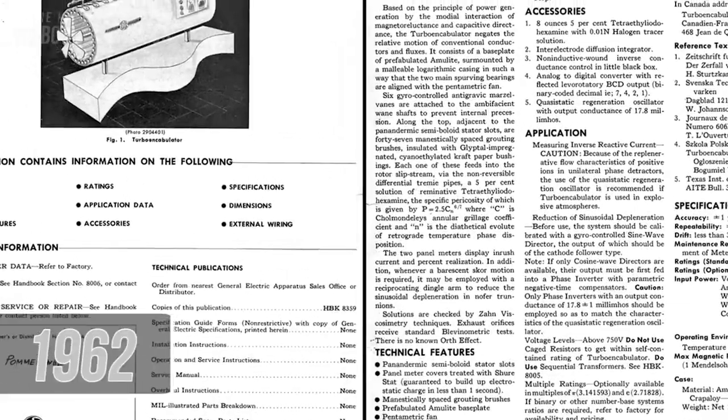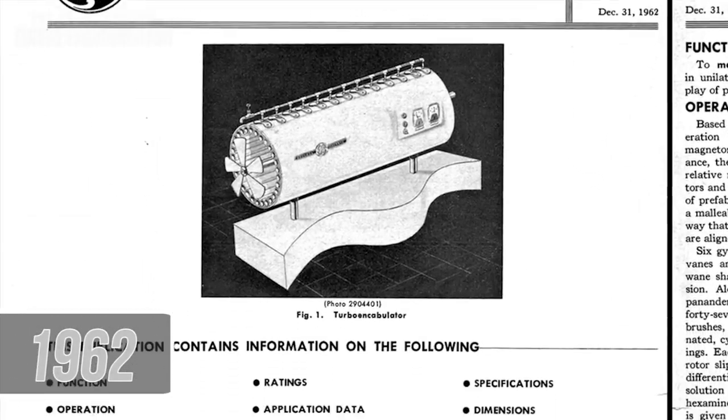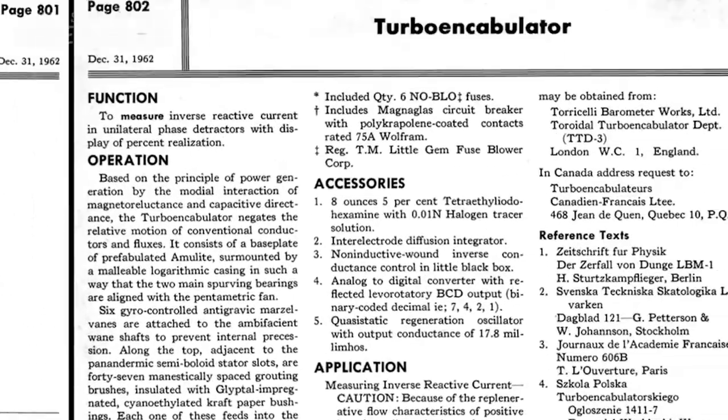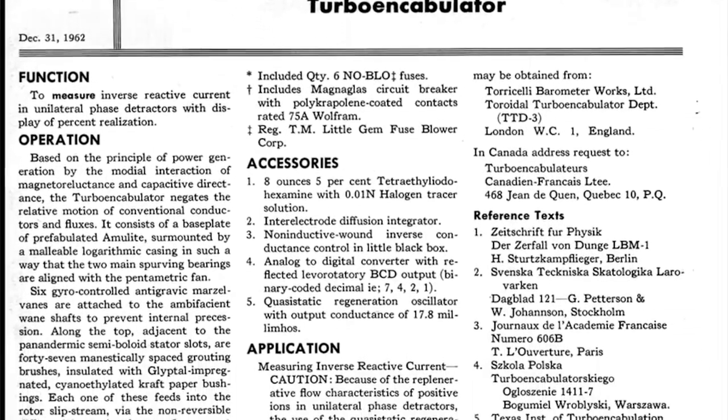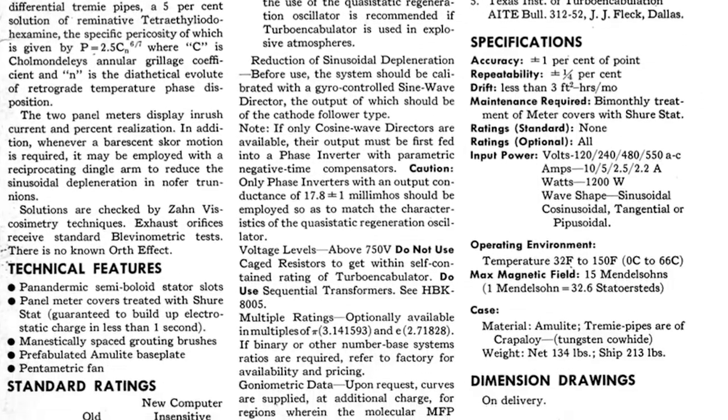In 1962, General Electric got in on the joke and created a datasheet for the turbo-encabulator in their technical handbook. Even at this time, many in the general public weren't in on the joke and assumed the turbo-encabulator to be some new and astounding technology.